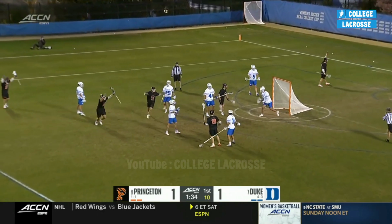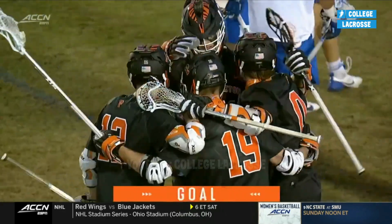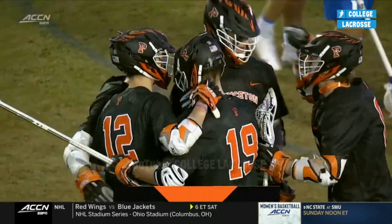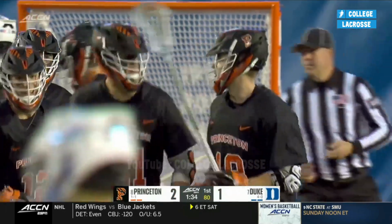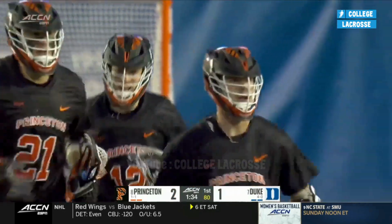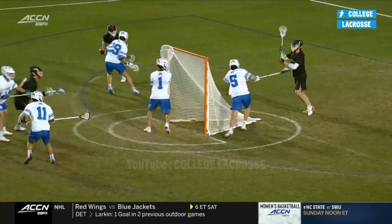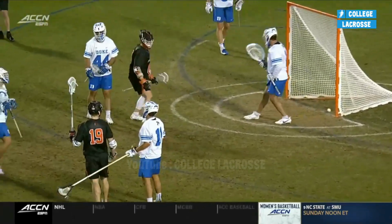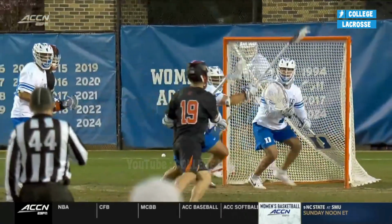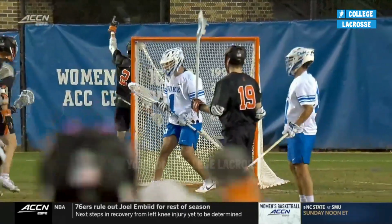Kabiri finds Wade, who fires it home. Princeton in front 2-1. This is a big-time play out of a sophomore, Nate Kabiri, who's had a little bit of a slower start, but this possession was massive. For him to take that Duke defender one-on-one, draw the slide, and then Tucker Wade just setting up beautifully there in the slot, allowing that ball to just drop his stick back, clean overhand stroke to the back pipe.